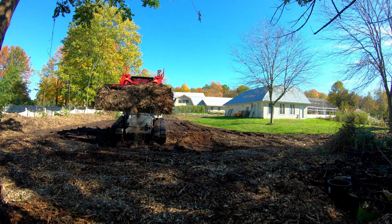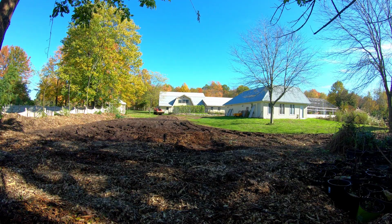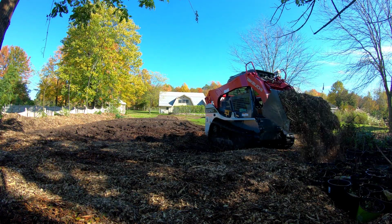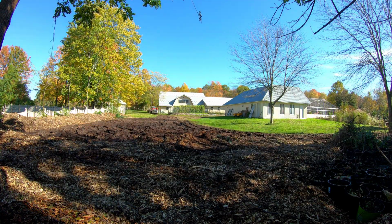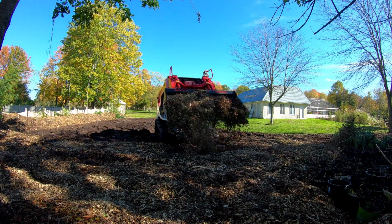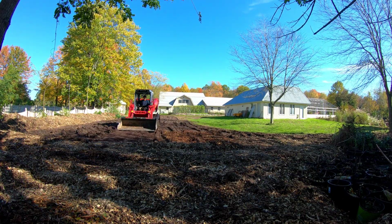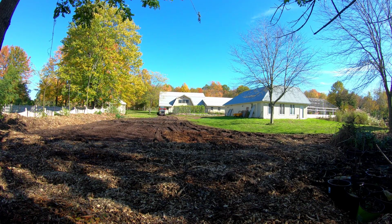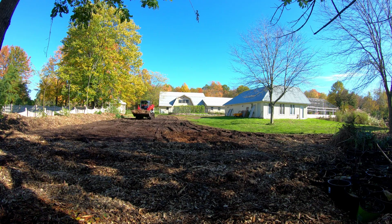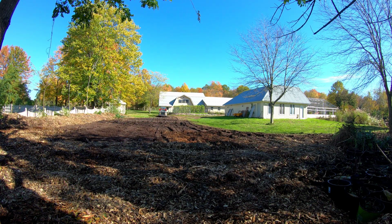You'll see some footage of some of the things that I'm doing here. I'm using the Hulk, the track loader, and pushing some of the wood chips right up against the potted plants. There'll be some audio recording coming up here describing what I do with some of the elderberry plants as far as pruning, giving them haircuts, and getting them back into the ground. That'll be coming up pretty shortly.